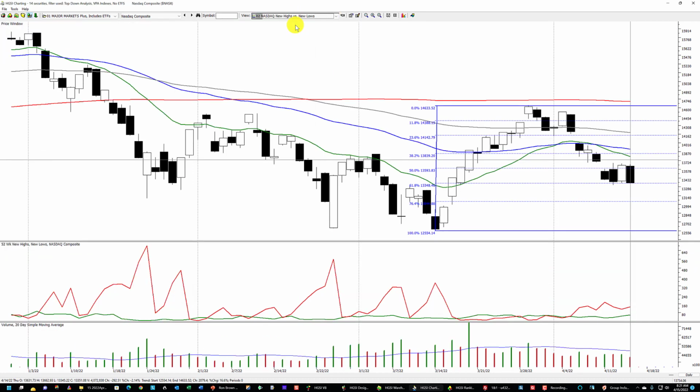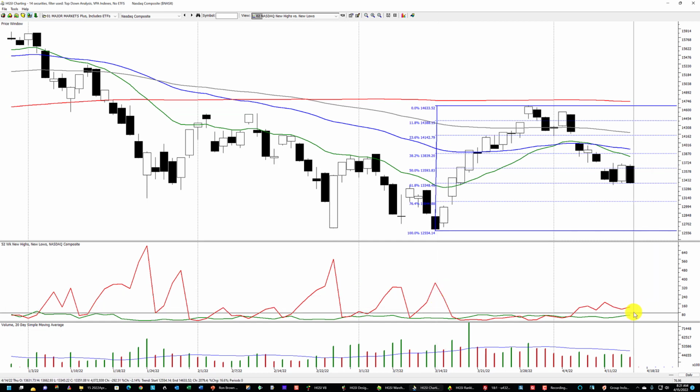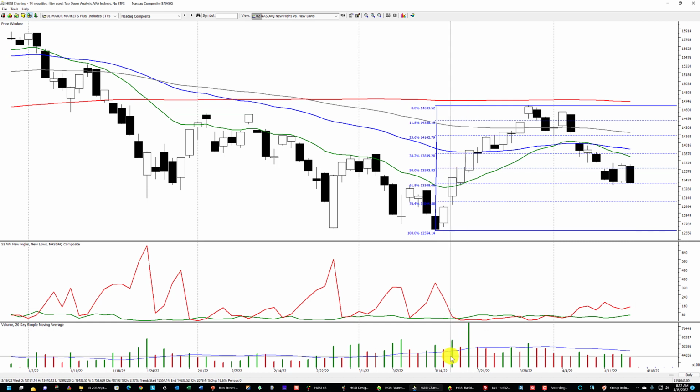I'm going to go to a different chart. I'm just going to go down to the next chart, and the Fibonacci will stay in place, but you can see the new highs versus the new lows. They're not extreme here, even though this market has been falling hard. Notice the difference here between the new highs and new lows. Compare that to back here or to here. So it's not extreme, and the volume has been falling off. The lack of volume indicates lack of interest or lack of commitment to the market. Compare that to this volume spike as money started to flow in.